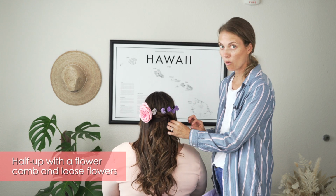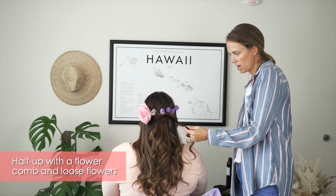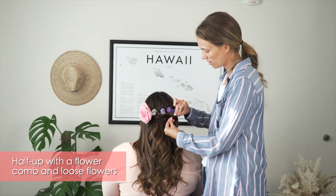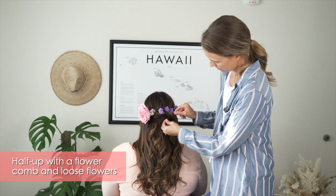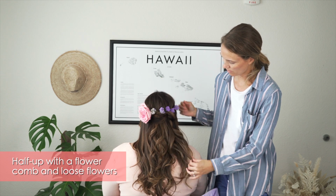So it's good. I always suggest if you are doing flowers in your hair, make sure the flowers are there before you're finishing up with your hair. That way the stylist can make sure they have the flowers to work with in case they want to add something to the look. As you can see, that gives it a little more volume, and it goes more with the texture of the flowers.